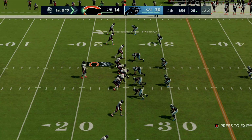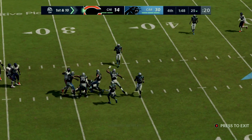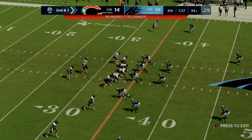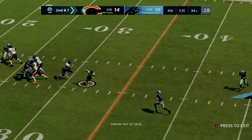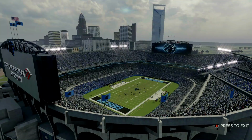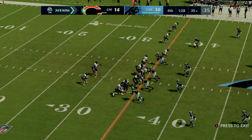So Cam Newton and his offense down by 16, a minute 54 on the clock. A pass there complete to Westbrook. And this will leave him a yard short. Nice pickup of 9 yards on first down. He'll drop this underneath to Moss. Now the Bears going to use the second of their timeouts as they'll talk it over here before what will be an important 3rd down.